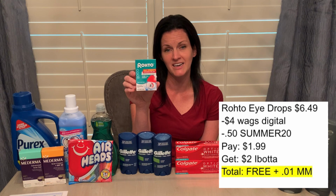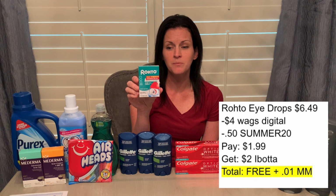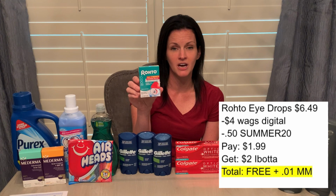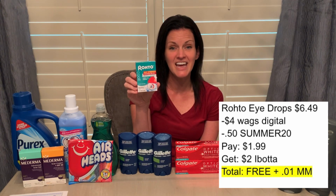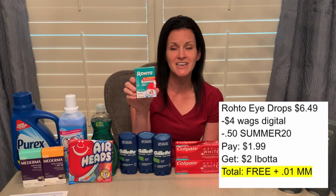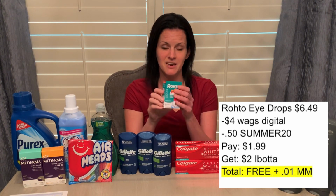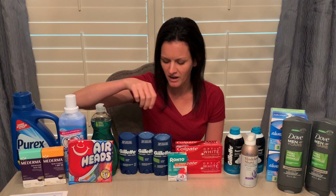So a great deal. These Roto Cool Max eye drops, they're priced at $6.49. There is a $4 Walgreens digital coupon, so you would pay $2.49 and get back $2 on Ibotta. Now, I did this again as a curbside deal, and I used the code SUMMER20. When I used that code, it took an additional 50 cents off, so I only paid $1.99 for this, and I got back $2 on Ibotta, making it completely free and a 1-cent moneymaker. So great deal on that.